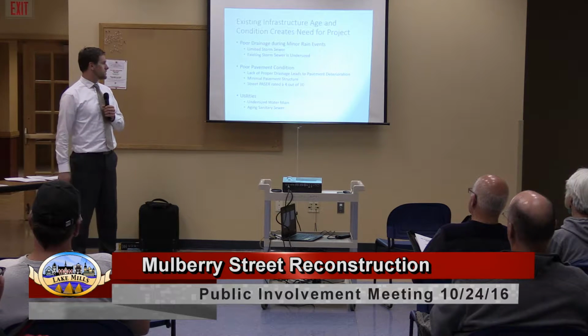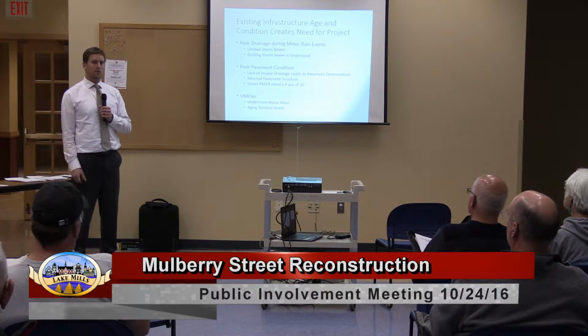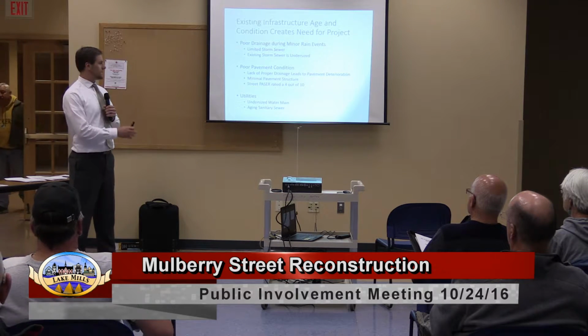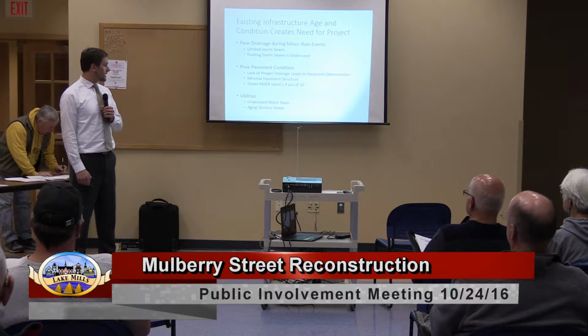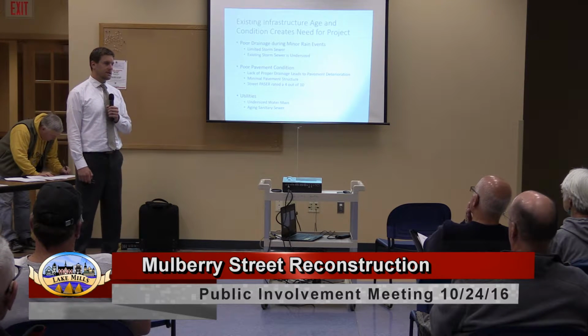The street's PACER rating is currently 4 out of 10. PACER is a rating system developed by the UW, but it's used statewide. Municipalities have to classify their streets every year, and 4 is pretty low. Getting towards the 2s and 3s, you're starting to talk about more of a gravel road. And then also the utilities, the water main and the sewer are either undersized and aging.